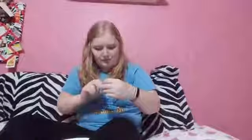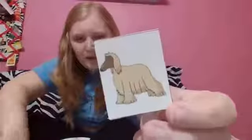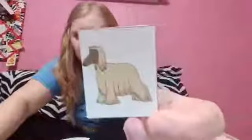Mixing it up. Let's see, what picture are we going to get now? Got this one. I am not sure what kind of dog this is. I think it might be an Afghan, but I am not 100% sure.